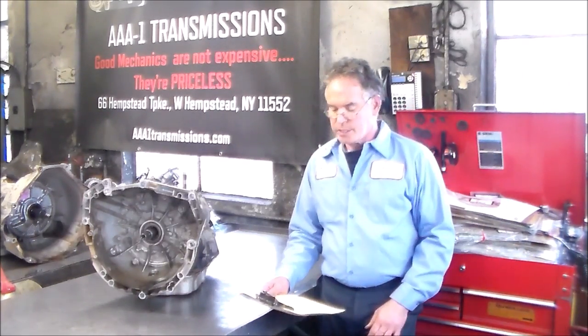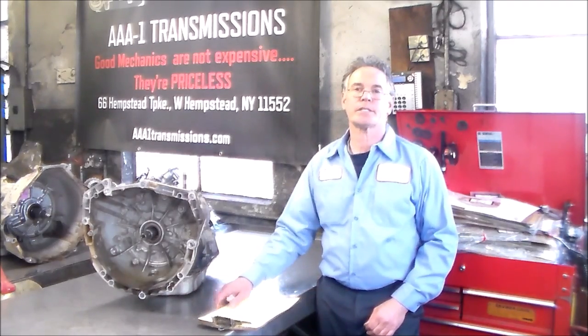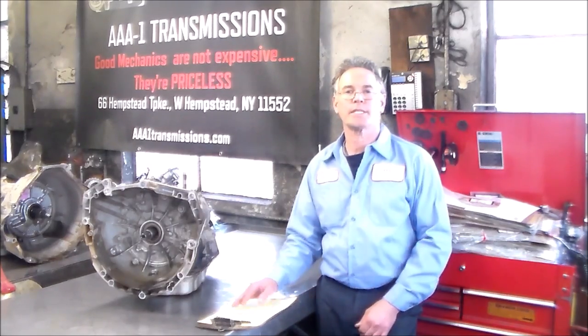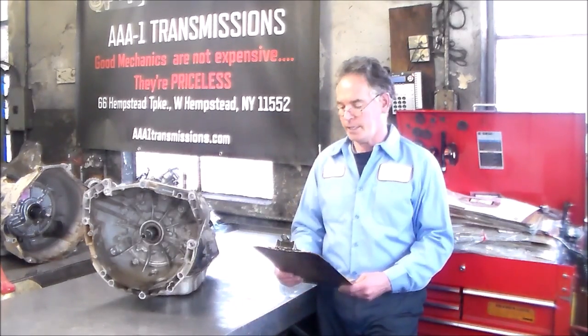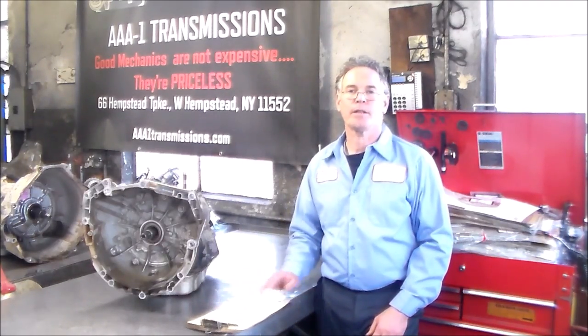Okay, on the bench, out of a 2011 Chevy Camaro with a 3.6, we have the rear-wheel drive six-speed transmission called the 6L50. And we have 140,000 miles on the clock.